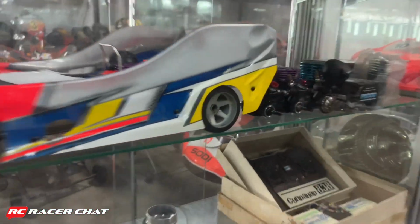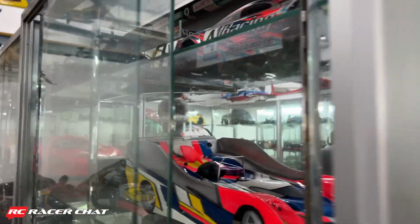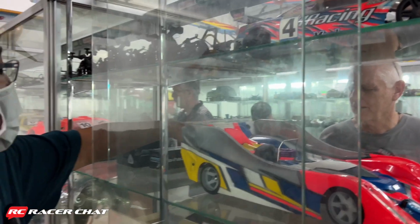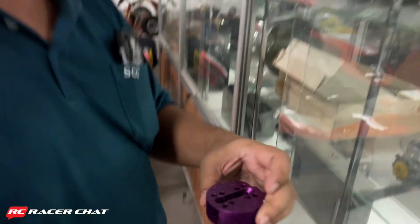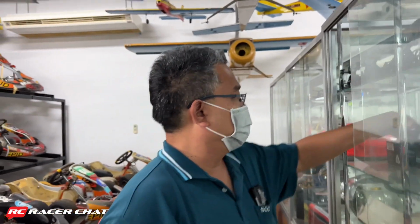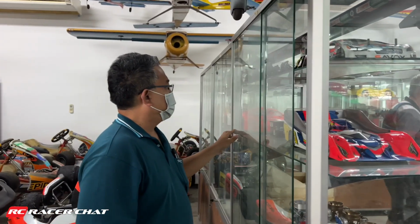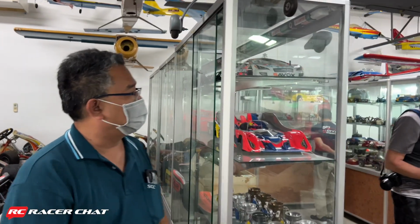Can't get in there to see that. You see it? Two glow plugs, yes, twin plug. Wow. I'd never heard of that. Amazing. You haven't got one of the old engines with the single cooling thing, have you? Do you remember one of those?